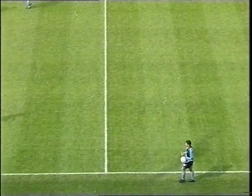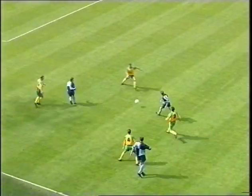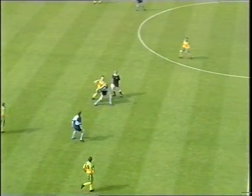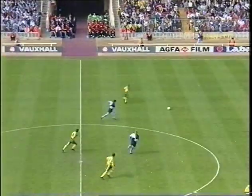Incidentally, 30 years ago, the non-league showpiece, the FA Amateur Cup, was contested by a team called Wimbledon. They're now a Premier League outfit. Just shows how far you can go.